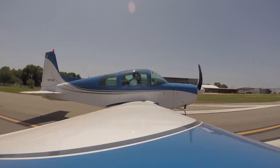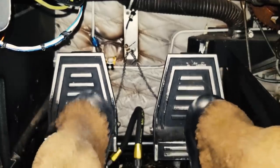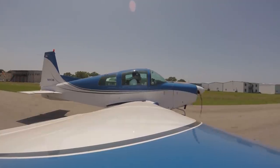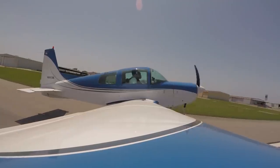Alright, runway's fine. Alright, full power. Hills on the floor. Airspeed's live. Yeah. And we rotate at 50, probably the same as you do in your big planes. Positive rate. Gear up. Yeah.